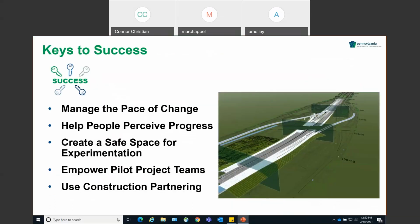Now, throughout this whole thing, we know that there's going to be some things that lead to success. One of those is to manage the pace of change. In technology, things change fast. But we are here to try and make sure that as things are changing, no one gets left behind. And all that really needs to be there to do that is thinking about how the process is happening and making sure we're managing it so that nothing gets away from us.